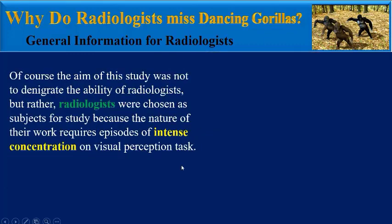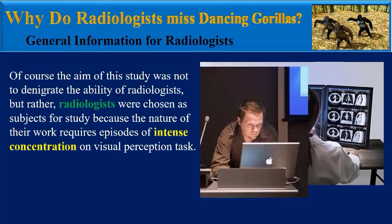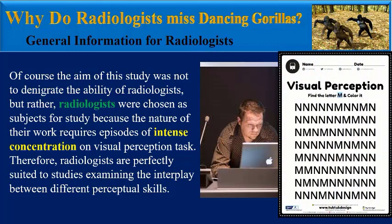Of course, the aim of this study was not to denigrate the ability of radiologists, but rather radiologists were chosen as subjects for study because the nature of their work requires episodes of intense concentration on visual perception tasks. Therefore, radiologists are perfectly suited to studies examining the interplay between different perceptual skills.